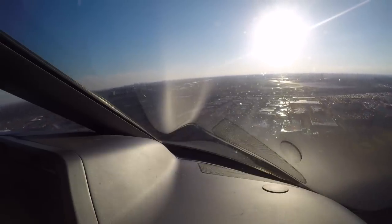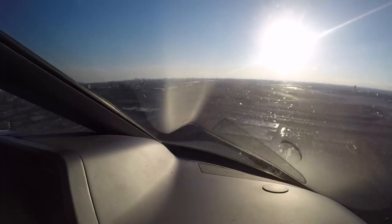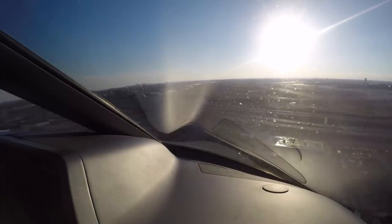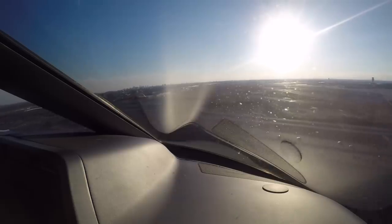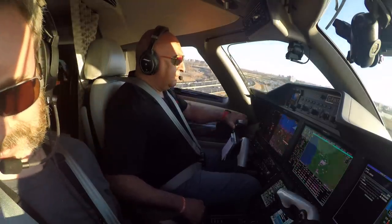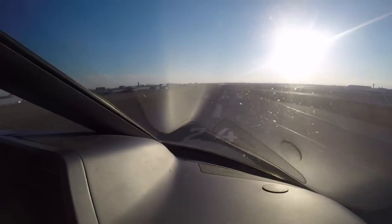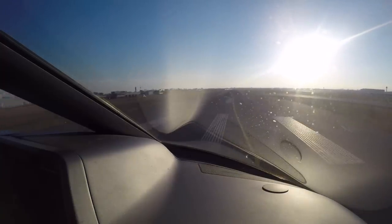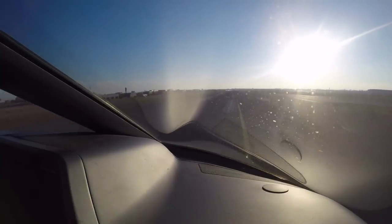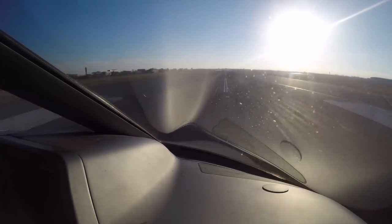300. Crosswind. 200. Minimum. Jazz 870, contact 121.9. Over to ground, Jazz 870. Autopilot. 100. Nice.